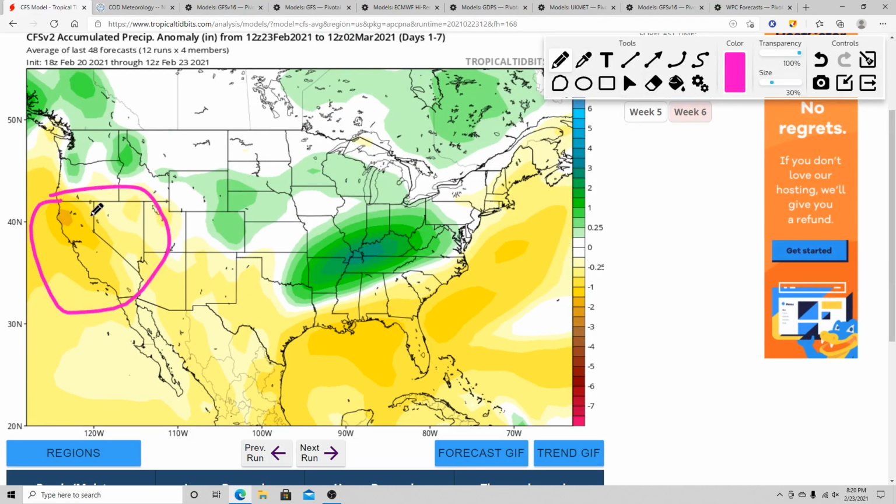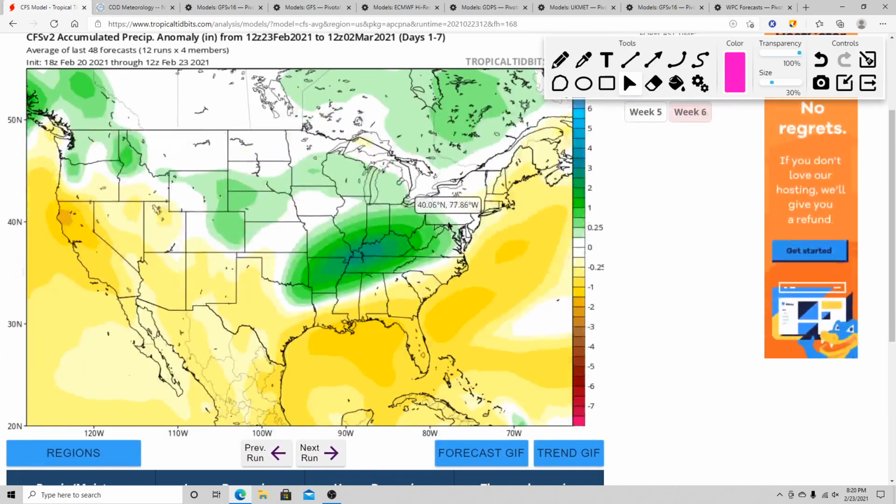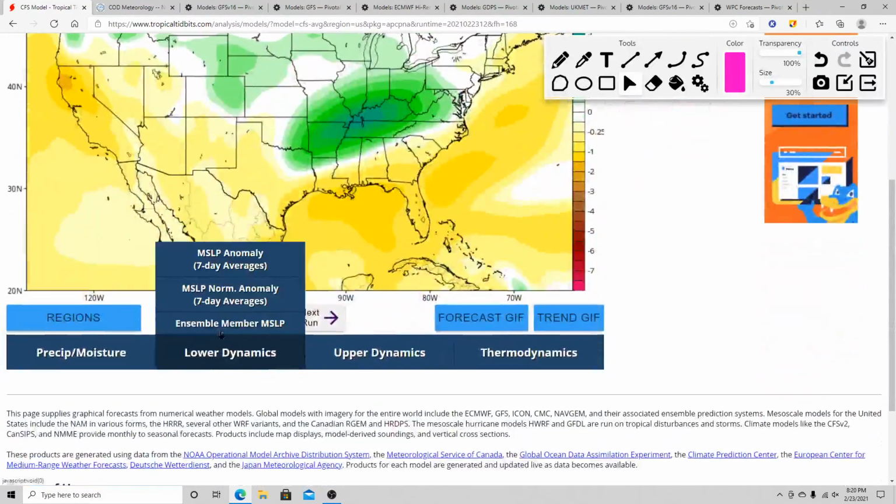We're definitely starting to see California, Nevada, Utah, Arizona trying to dry out here, especially across California. Even the southeast is starting to dry, and even across portions of the northeast. You also notice across the desert southwest, a good chunk of Texas and western Oklahoma start to dry out as well, out across those regions there.